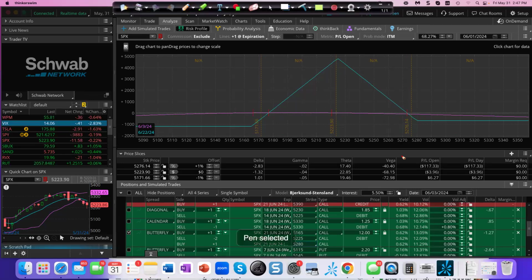And at 52.60, what would I do to this butterfly? This is a June 21 butterfly, and I'll just write it for time so we can get going here. But if we get to 5260, I would add a butterfly 30 or 40 points up. So let's say 40 points up. We go to 5260. I'd add a butterfly at 5300.